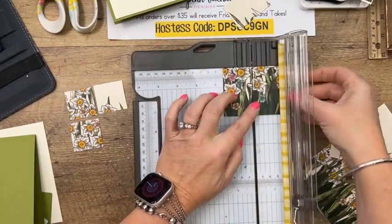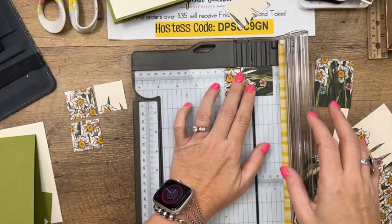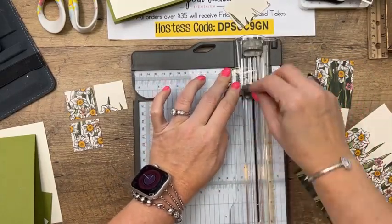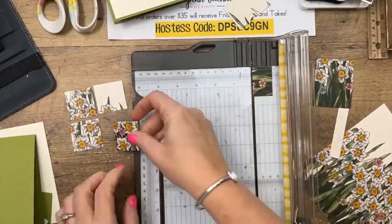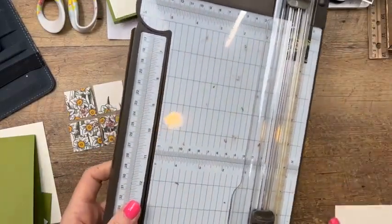All right. Now, I wanted some of the green, the dark green down here. So let's see, we're going to cut this one for that bottom corner. I don't know why I'm being so particular and picky about it, but that's what I wanted, and that's what I'm getting.